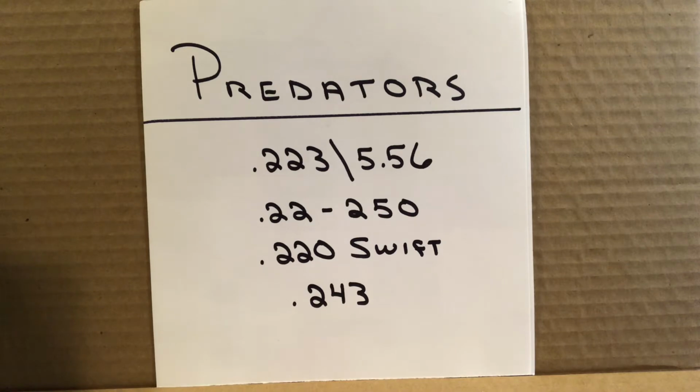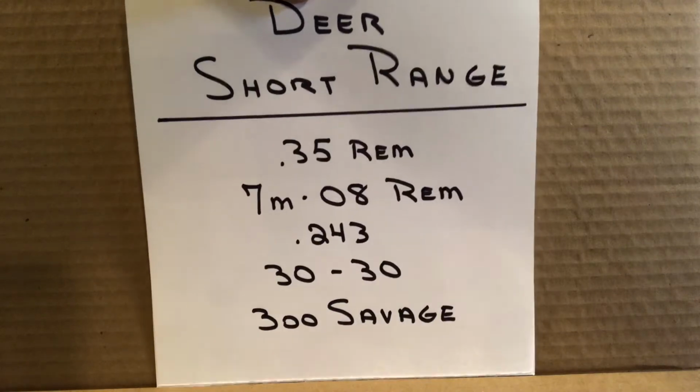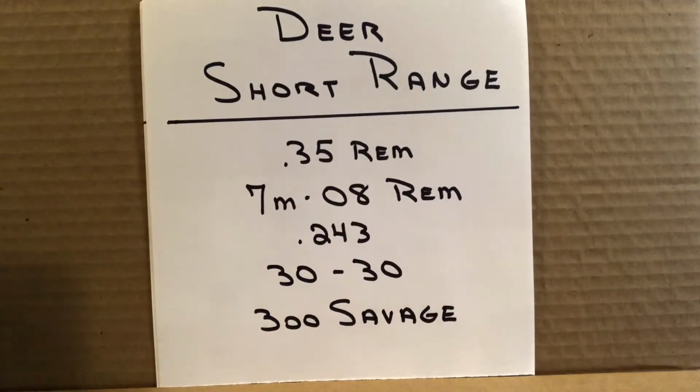All right, we have split up some of these. So deer short range, and so that is .35 Remington, 7mm-08 Remington, 243, 30-30.